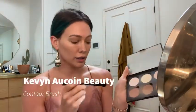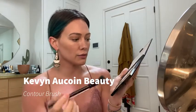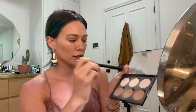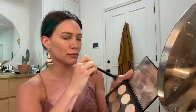Here we go. Okay. I'm gonna set my under eye concealer that I did with the same kind of mixture of bright shadow. It has a slight shimmer, but not too much. There we go. Okay, my base is done. Now I'm going to get into the fun stuff.